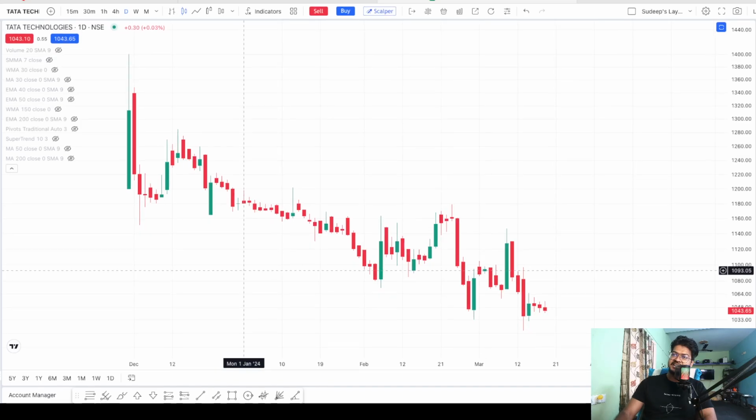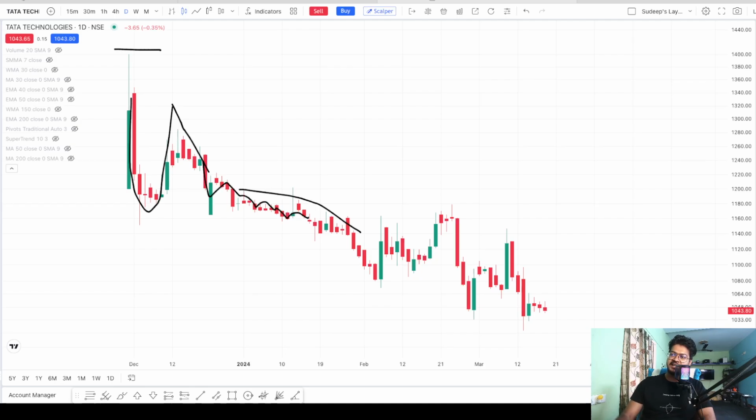So this is Tata Technologies, and you can see this first candle here, which has touched the 1400 level. And let me remind you that this is the daily time frame, and you can see from the next day itself it started dropping, try to go up a little bit, then again continuous drop here. You can see back to back red candles, and it hit a low of around 1080 here, but suddenly we got to see a big green candle, then few small red candles, and it tried to break this level here, but again it failed miserably and it was pushed down.